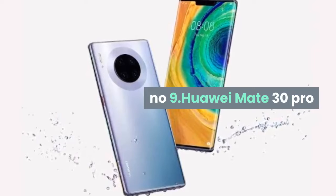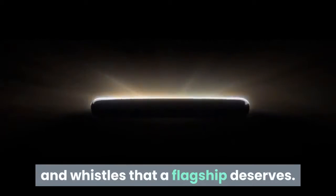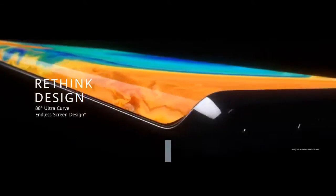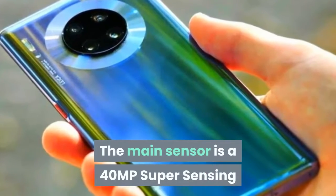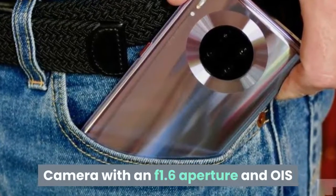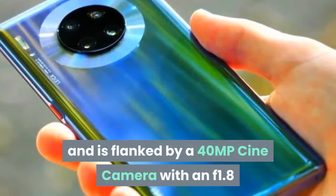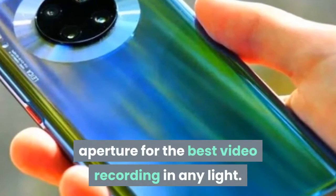No 9. Huawei Mate 30 Pro. This flagship from Huawei has all the bells and whistles that a flagship deserves. It has a quad camera setup arranged in a square which is inscribed within a circle. The main sensor is a 40MP super sensing camera with an f/1.6 aperture and OIS and is flanked by a 40MP cine camera with an f/1.8 aperture for the best video recording in any light.